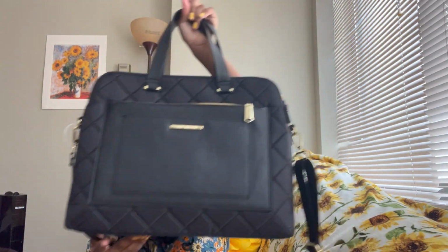So I went to two different TJ Maxx's, one in Georgetown and one in Penn Quarter, and I found different stuff at each of them, and then I stopped at Macy's. So the first thing from TJ Maxx that I got is a laptop bag. I believe I'm supposed to be getting a computer tomorrow, and I wanted a bag that would actually hold a computer because the bag that I carry right now doesn't actually hold a laptop.